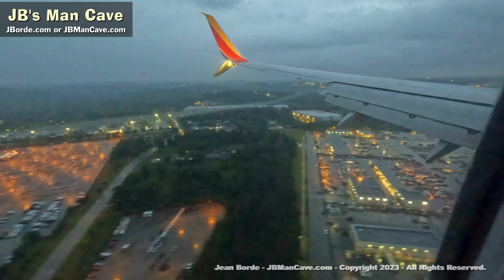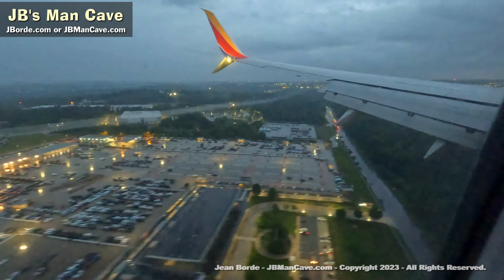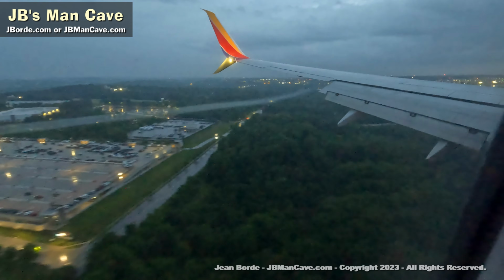And everything is glossy because it's all wet, it's rainy down there. And we're about to land.